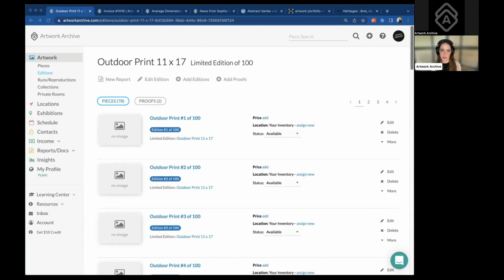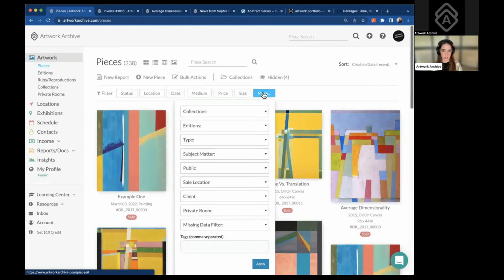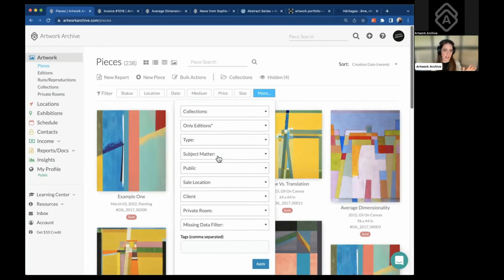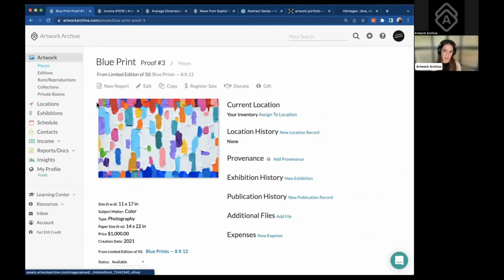And you can view your editions, obviously on the main tab. You can also view them in your main piece page. So on your main dashboard. And you'll notice that the editions are nested. So if we find, you can search for them in the filter tab and find your editions. And then you can see that some of them are nested under the main title of the edition. And by clicking into them, then you can see the rest of those prints within the set.